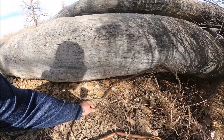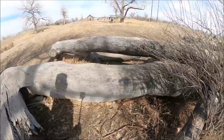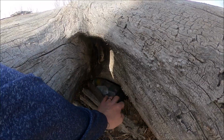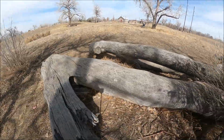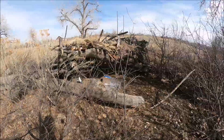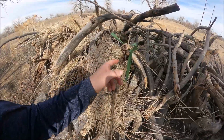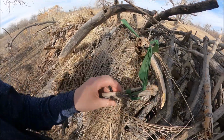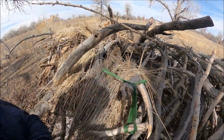Some metal. Notice it's leaned up and touching the tree. Looks like somebody's geocache thing. I still don't think anybody built this to do a geocache. I've found geocaches in these Sasquatch areas before. Here we are with a double tie. That's interesting. Totally cool.